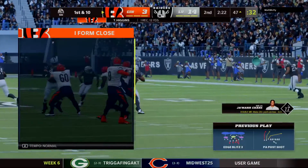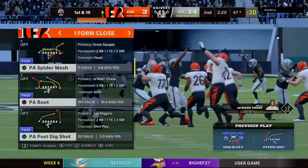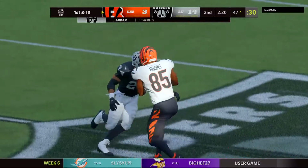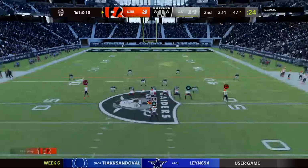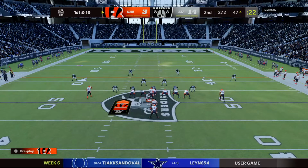Yeah, these are the types of plays they're going to need to hit on if they're going to get back into this game. It hasn't been the greatest of first halves, but this is a nice throw here on 3rd down, and they keep the drive going. This offense finding its legs now.